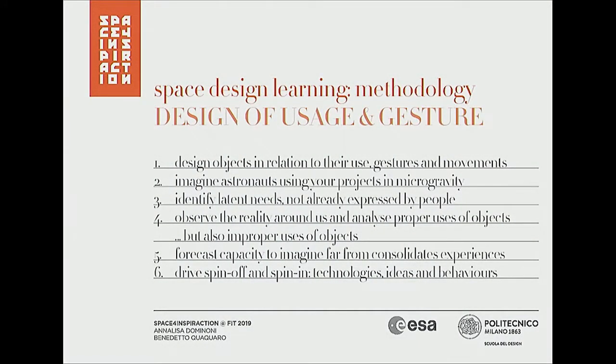What is design of usage and gesture? We mean that when we design an object, we have to think immediately how the astronauts could use it, in which way, in which kind of environments. And the project is not just an object, but is the addition of all the actions that the astronaut will do together with the other astronauts of the crew. So interacting with objects, with the interfaces and tools.